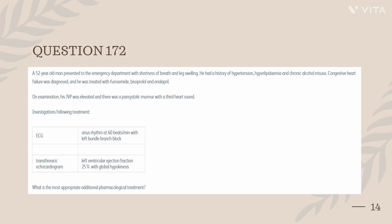So the patient presents to ED with shortness of breath and leg swelling. So likely the patient is in heart failure. He had a history of hypertension, hyperlipidemia, and chronic alcohol misuse. Congestive heart failure was diagnosed. We are already given that the patient is in heart failure, treated with furosemide, so there is a diuretic, bisoprolol, a beta blocker, enalapril, an ACE inhibitor. But still, the patient has symptomatic heart failure. JVP is elevated. There is a pansystolic murmur, third heart sound. Okay, and there is LBBB, and ejection fraction is also low with global hypokinesis. So what is the next line of pharmacological treatment?